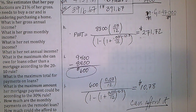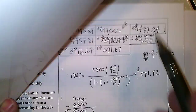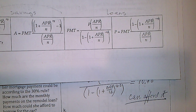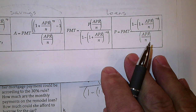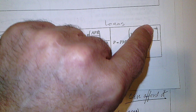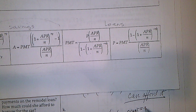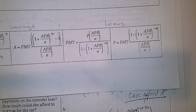Well, the payment's here, so now we've got to work backwards and figure out the mortgage with some payment using this formula. Now the payment is the $1,487.34. Is that the right one? Yeah. So 1487.34 times 1 minus (1 plus the APR, which is 0.044 over 12) to the negative 12 times Y years, 30-year mortgage, divided by APR over N.